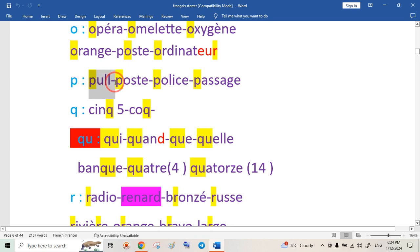So pull. Pull means pullover. Pullover means it's a kind of clothes for the winter. Pull. Post. Again, police. You don't pronounce the O at the end of the word, and you know why? Because there is no symbol on it. I told you 100 times. That's why we don't pronounce this O at the end of the word police.